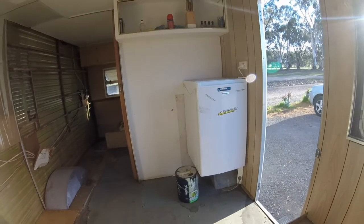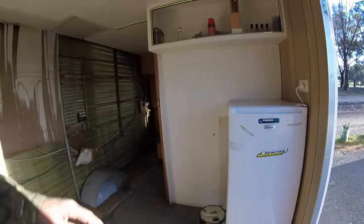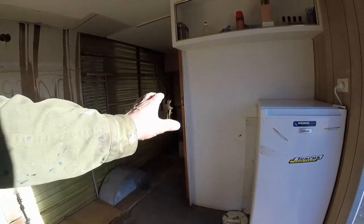That's how it should look. The fridge should sit about there, and the cabinet should go in this area here.